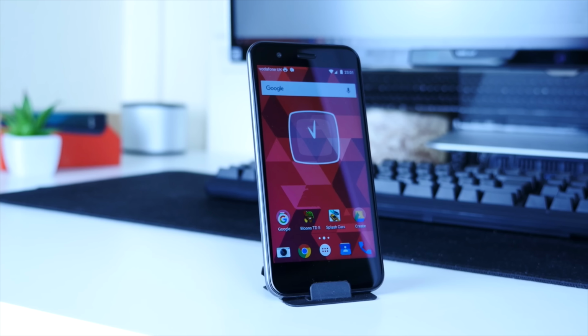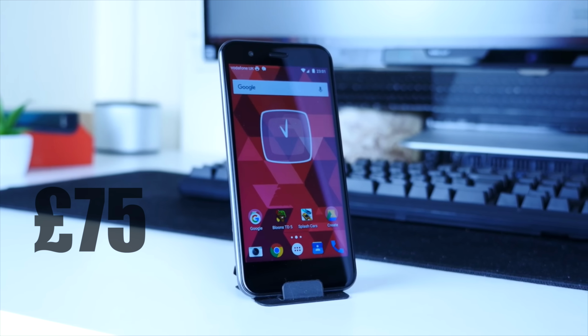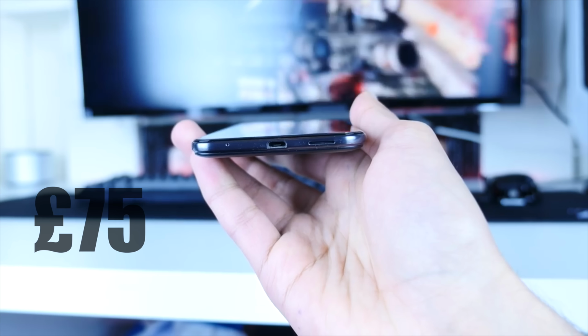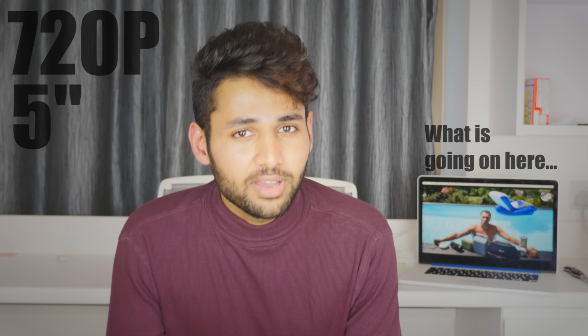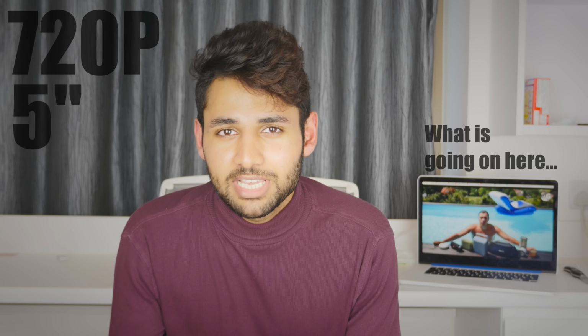So then we have the Vodafone Smart Prime 7. Now, this was released by the company Vodafone at pretty much the bottom of the market. It costs £75, or for you US folks, that's just under $100. And for that, you also get Android 6.0. You get a 720p 5-inch screen and a Snapdragon 210.